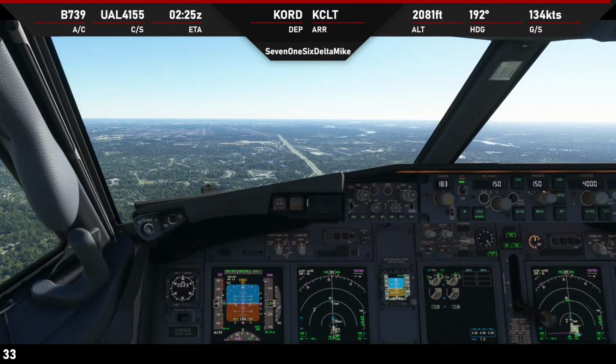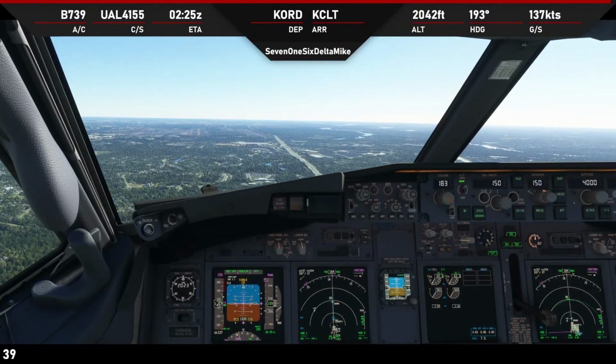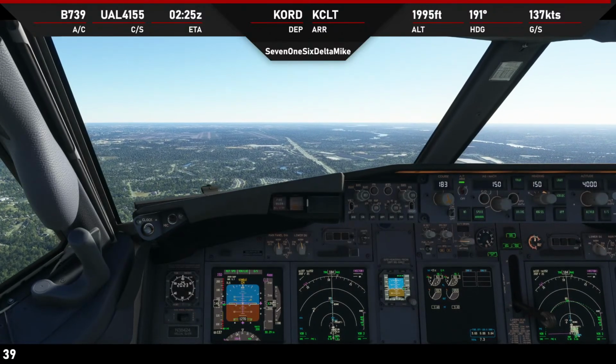One thing I just noticed, she fell below the bug speed there for a minute. Now it's picking back up, so now I'm at 150. 1245 is 5,200, climbing 230.